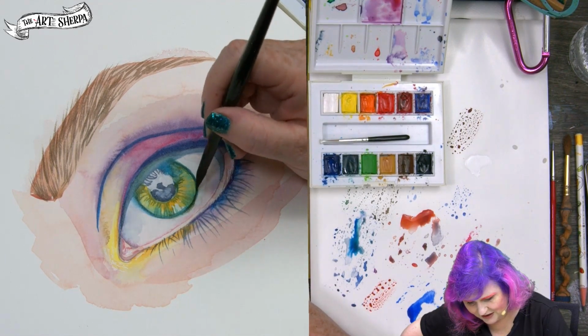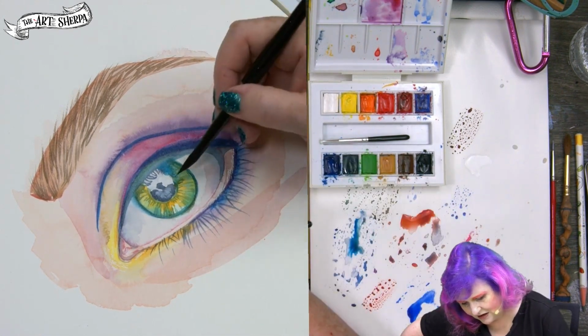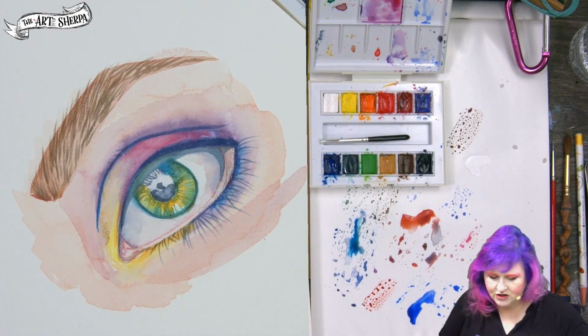Coming along here and making sure, and sometimes it's just nice to add a little dark around to that. As you see, I think this is ready for the lashes. Let's get into our lashes.